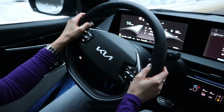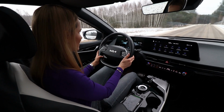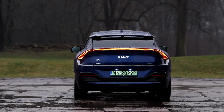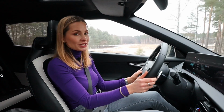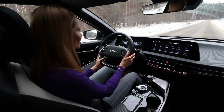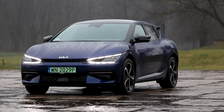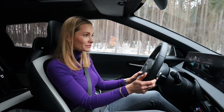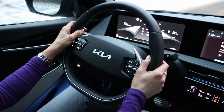Now, my summary on the EV6. You see, I have said it about Ioniq 5, that it was one of the best electric cars I have driven. And I firmly stand by my statement until this day. In fact, I can repeat it about the EV6. Yeah, it's a smart, sharp-looking car. Plenty of comfort, plenty of practicality, great driving dynamics, solid battery, fast charging, good infotainment system, and the list goes on and on. What's there not to like?